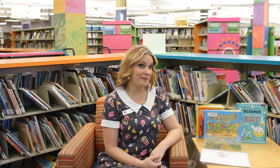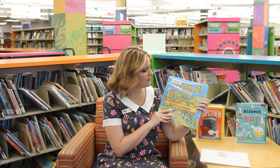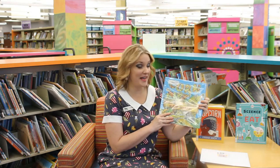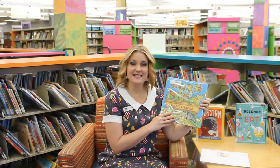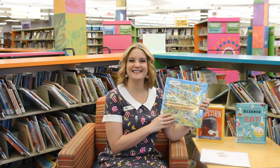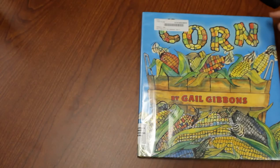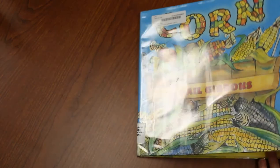Before we read a story about popcorn, I wanted to teach you about where popcorn comes from. It comes from corn, of course. So we're going to look at a few pages of this book, Corn, by Gail Gibbons, to see how it grows and becomes one of our favorite snacks. Let's look at it now. Corn, by Gail Gibbons. We're just going to read parts of this book. It's pretty long.